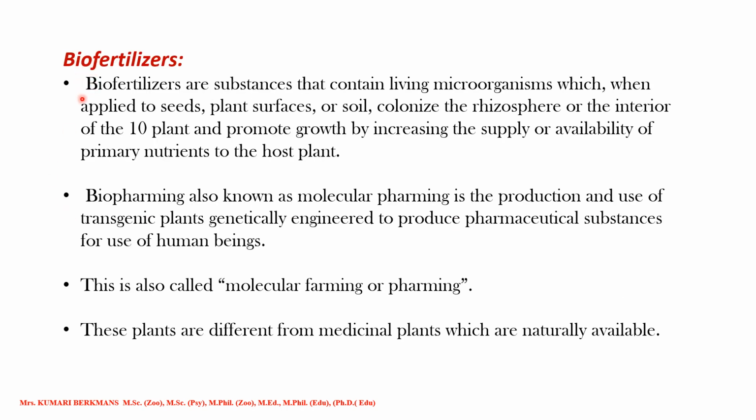Biofertilizers. So what are biofertilizers? Biofertilizers are substances containing living microorganisms which, when applied to seeds, plant surfaces or soil, colonize the rhizosphere or the interior of the plant and promote growth by increasing the supply or availability of primary nutrients to the host plant, okay. So biofertilizer means what? The substance containing living microorganisms. This is the point, okay, that is called a biofertilizer.